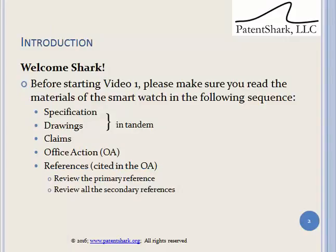Once again, welcome Shark. Before starting the first smartwatch module, V13, please make sure that you have read the materials of the smartwatch in the following recommended sequence. Please read the specification and drawings at the same time, as the specification refers to and describes the drawings. Then, please proceed to the claims.